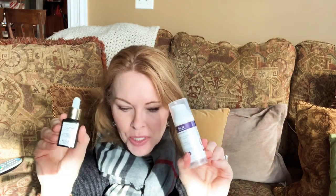And I also am using the Luna sleeping oil from Sunday Riley, and this is a retinoid oil, and I don't use this every night. I kind of alternate these products just depending on what I'm in the mood for. I like variety, so I just change it up.